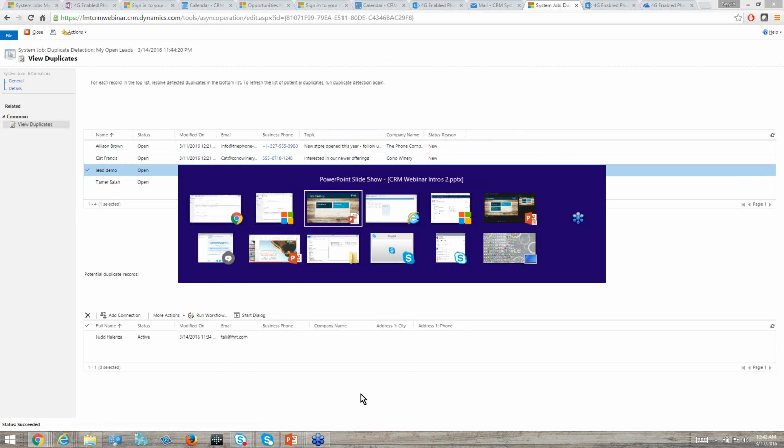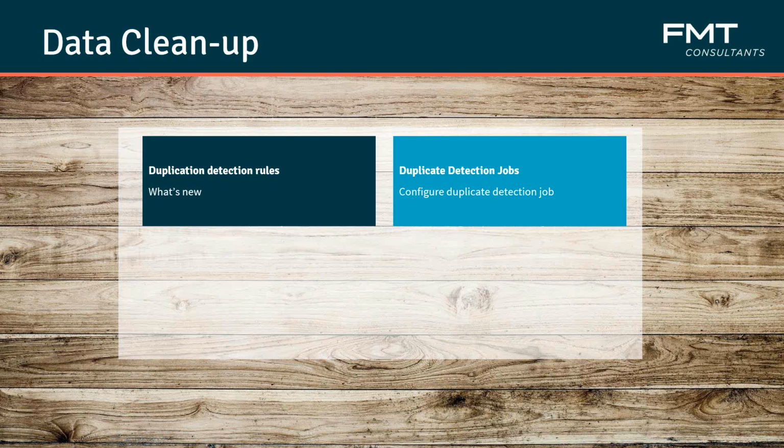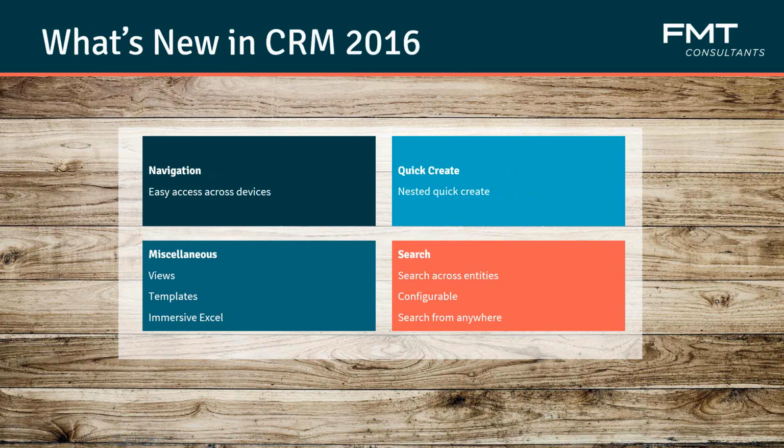And now that I have, how much more time do I have? 20 minutes. So I'm going to focus on some new and cool features that we have in CRM 2016. There's a lot that is new, so I won't be able to go into a lot of details, but I can do a session on each one of these new features. I just want to give you a taste of each one of them, because this new system is definitely a huge improvement on what we had before. So with that, let's go into some of the new stuff that we have with CRM 2016.